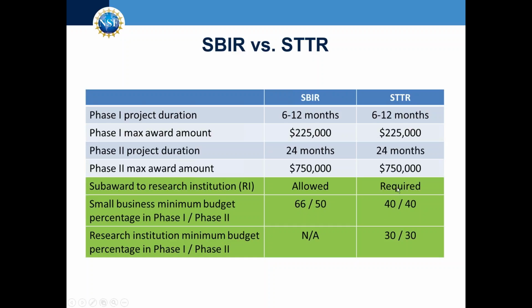But with the STTR, as I mentioned, it's a requirement, so at phase 1, you have to provide a minimum of 30% of the budget to the collaborating research institution, and at phase 2 you would need to have at least 40% of the budget. So again, the difference is you must have a collaborating partner, and typically what we hope to see in the STTR program is perhaps a university inventor that's interested in translating that technology to a business, either that they have started or to a small business that's interested in commercializing the technology. Both of those are perfectly fine. I hope that clears up some of the confusion there.